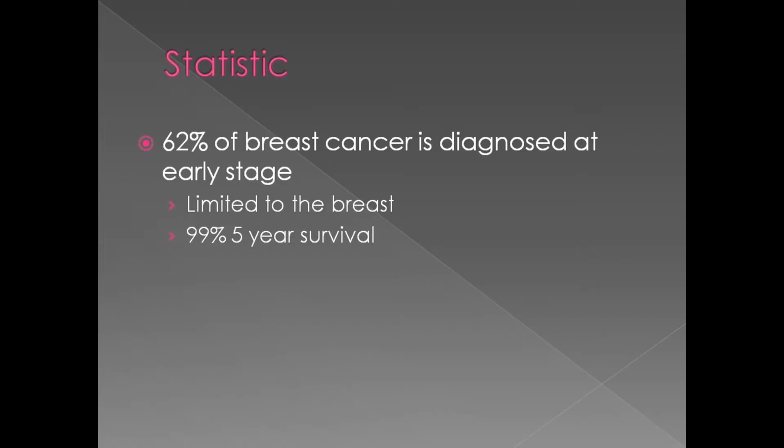So 62% of breast cancer is diagnosed at an early stage. That means it's limited to the breast. 99% 5-year survival. That's great. Even at 10 years, it's over 90%. So women are living with breast cancer, right?